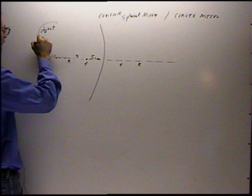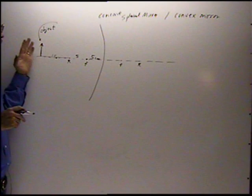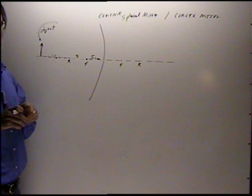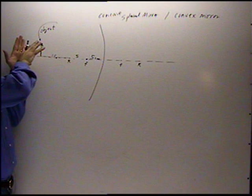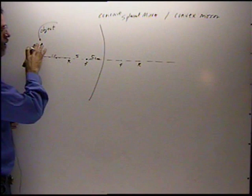We assume that all the light is coming from the object. The object is what's forming the image. In other words, we imagine that the light is coming from back here, in the shape of this object. The object may be an arrow, a tree, or a person. And then here's the mirror. So the question is, where is the image?